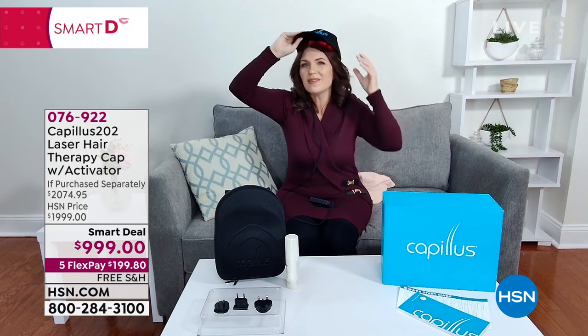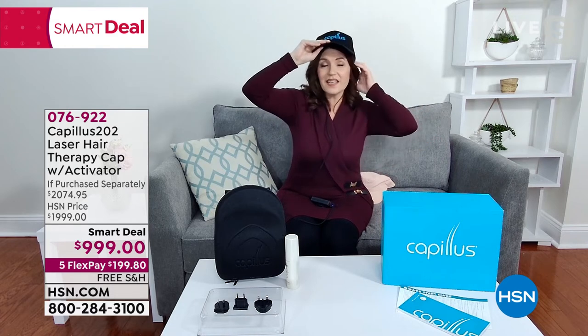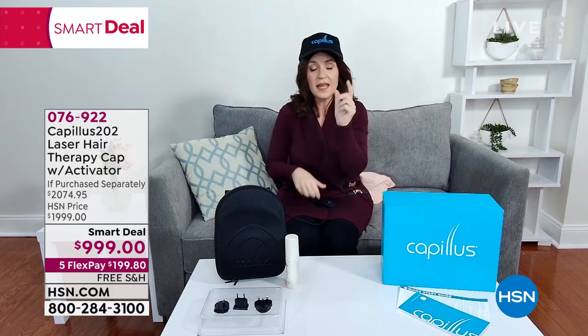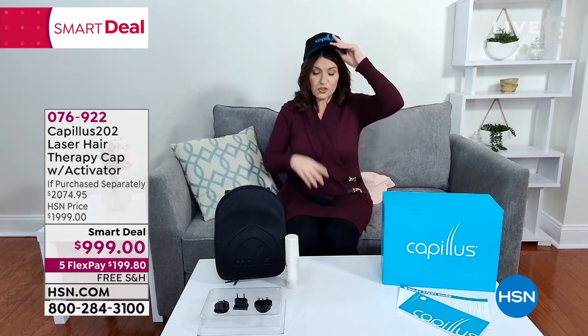meaning you stick with it because this isn't sticky, it isn't messy, it doesn't get on your pillow, it doesn't get all over your loved one if you put your head on their shoulder, because if you've tried those topical products, you know they are sticky and goopy. Now, this activator is not sticky or goopy. I'm going to turn this off for a second and just show you.